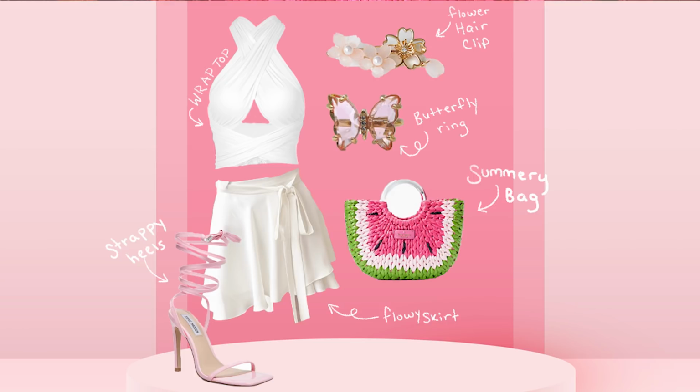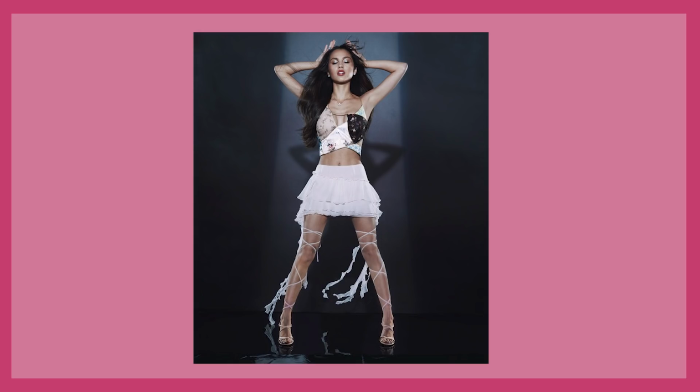This top reminded me a lot of this picture of Olivia Rodrigo, which is definitely not who I partially based this off of. I don't know what you're talking about. Are you sure about that?